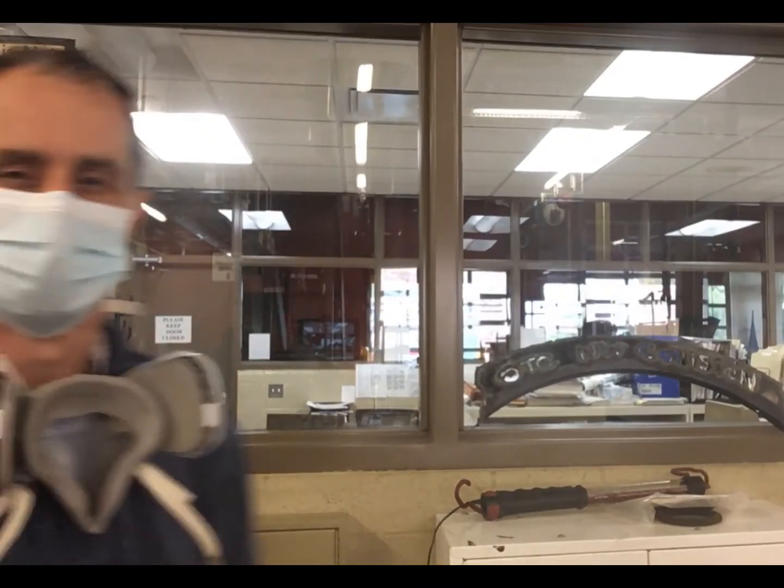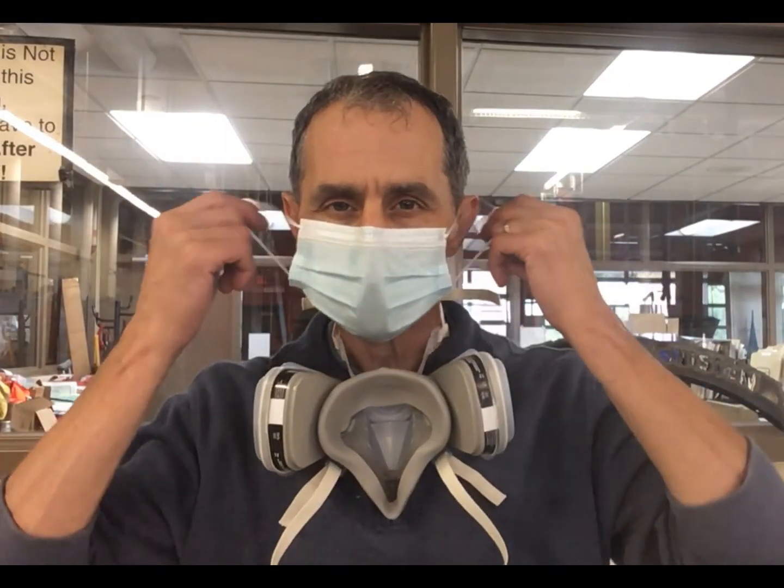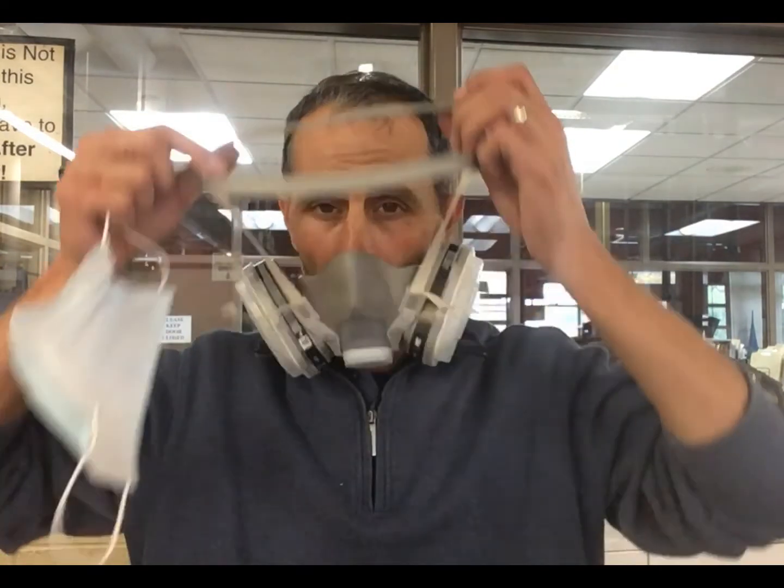Bandana. Somebody put bandana. We've been using those and something like it a lot lately. Of course, in our shop, we use something similar. Dust masks and respirators.